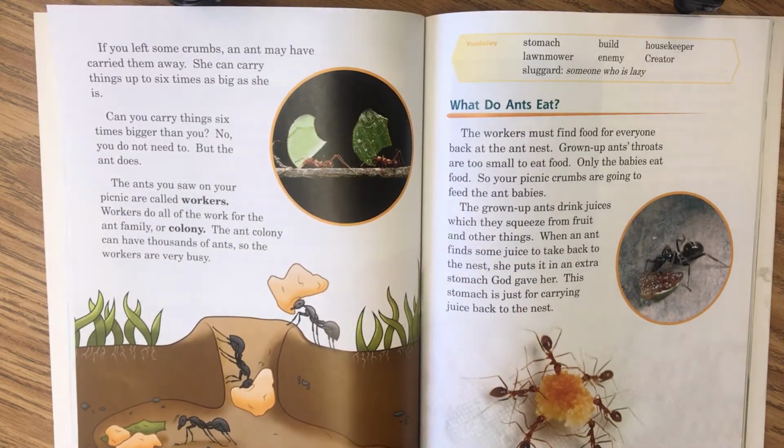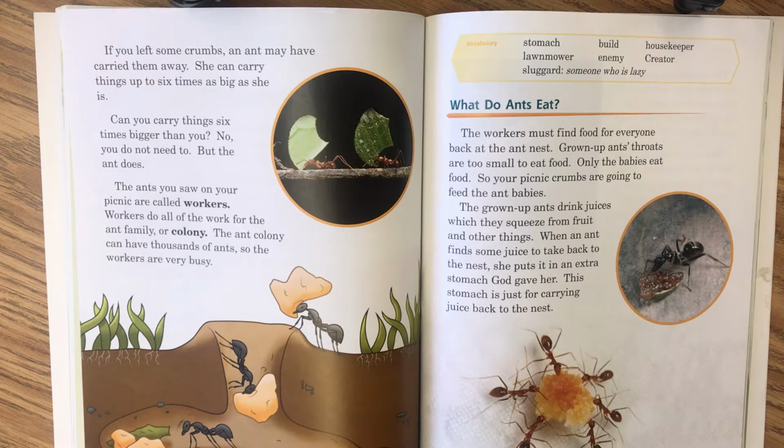Turn the page. If you left some crumbs, an ant may have carried them away. She can carry things up to 6 times as big as she is. Can you carry things 6 times bigger than you? No, you do not need to, but the ant does.